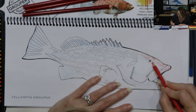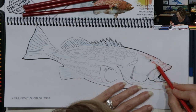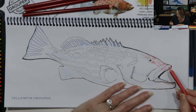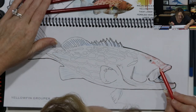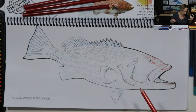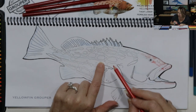So I'm just putting that in front of the eye. There's kind of an indentation in front of his eye. And then that color actually sort of tighter stripes on down. And then piggybacks on top of some of that raspberry lake that we just put in there. Is that what it was called? Raspberry lake? No, just raspberry. This one's brown.